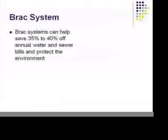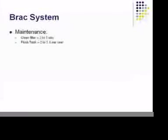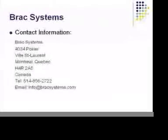The other one that's currently being marketed is the Brac system out of Canada. Brac is more of a whole house system. You put the tank in the garage or the basement or whatever. It's not as expensive as the Pontos system, but its drawback, I guess, is that it currently requires quite a bit of maintenance and a lot of work on it to make it acceptable. And because it's a whole house system, it's really for new construction pretty exclusively because of additional piping.